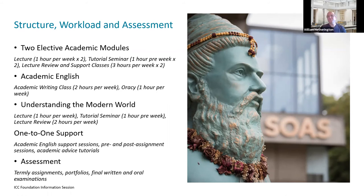Students will also develop a portfolio in their academic English module, which will contain a number of kind of ongoing homework and coursework which they are doing. And then there are final written and oral exams. In terms of the academic modules, it's all written. In terms of academic English, there is a written exam and there is an oral exam where students will deliver a presentation, which is actually connected to their Understanding the Modern World module. So that there is a connection between what students are studying on that particular academic module and then how they are presenting their ideas in their own individual presentations as well.